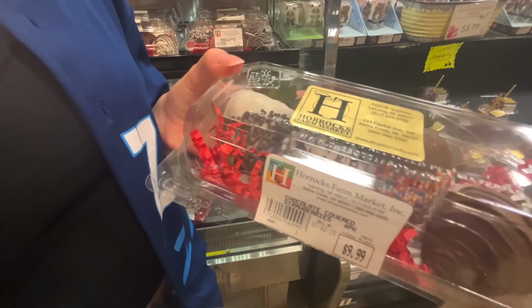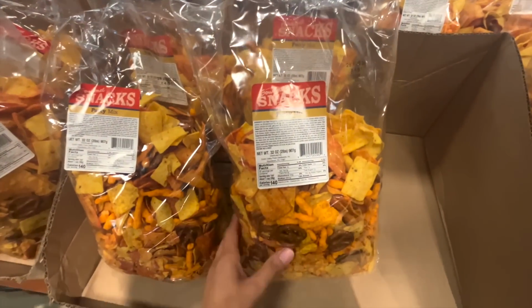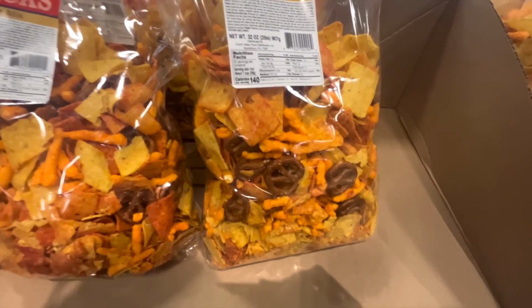Mila has her two sweets, chocolate covered strawberries and gummy bears. Okay, this looks so good to me. This gourmet snack party mix. I don't know what's in there, but it looks really yummy.